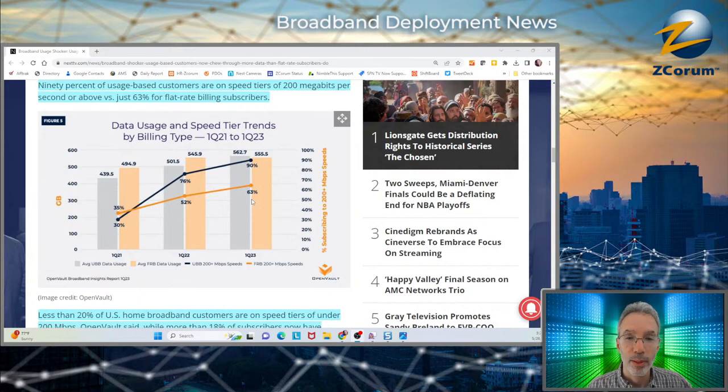So that's what you're seeing here. I think what's happening is that as they increase the speeds people can get, they are probably trying to recover some of that with usage-based billing. And again, they're perfectly happy, probably, if they have their pricing and costs figured out properly, that if people use more, they're paying for the investment needed to increase the infrastructure to support that.